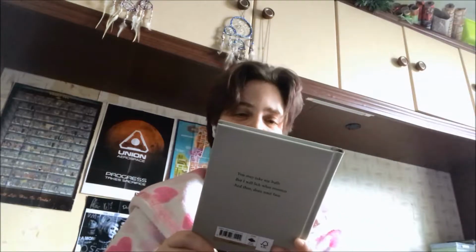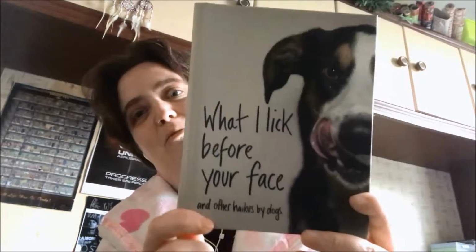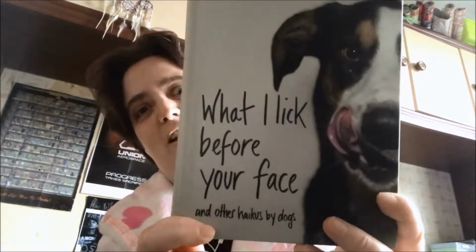Then the other bits they got me was another thing along the lines of the dog shaming things, and it's basically a little book called What I Lick Before I Lick Your Face and Other Haikus by Dogs. So it's just very silly. I need to actually properly read through some of these.